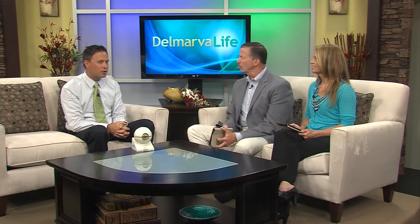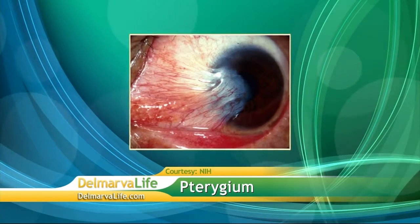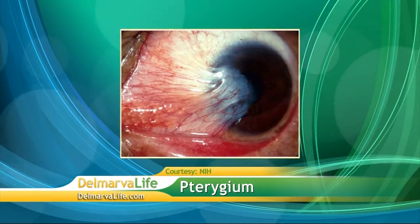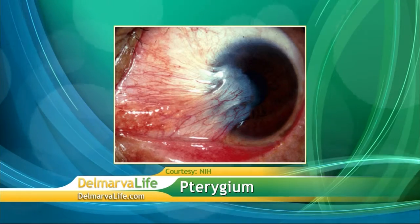All right, this next one we couldn't even pronounce. This one looks pretty dramatic. It's called a pterygium. The white part of the eye has a little skin that covers it called the conjunctiva. Ultraviolet light can cause that skin to proliferate and actually grow onto the cornea. As you see in this photo, that skin is growing maybe a third across the cornea. If it were to pass across the center part, it could occlude the vision.